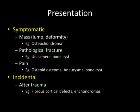The incidental finding of a benign bone lesion, as I say, could be after a trauma, whether that be a trauma with a positive result, say a pathological fracture, noticing an incidental bone lesion, or a normal x-ray where there's no obvious fracture, and we just notice that there's a lesion somewhere outside of the area of pain. That could be a fibrous cortical defect, and enchondromas are also commonly found in this way.